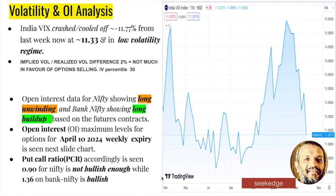The next section talks about the volatility and the opportunity analysis. On volatility, we had seen some volatility expansion on the Bollinger Bands. Now we would see the India VIX, the volatility index, which is found useful in options and derivative trading. Especially, it has cooled off. Actually, it crashed to 11.77, back to the low. It's cooled off to 11.33. Actually, it's a low volatility regime, and almost 12% of crash or cool off has happened last week. So that's a good factor.